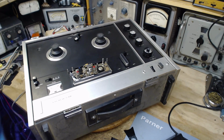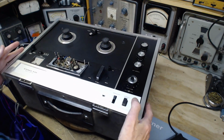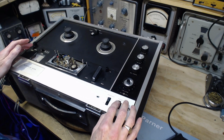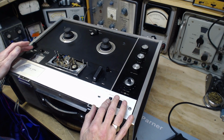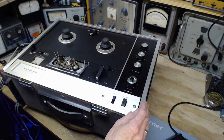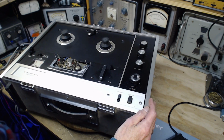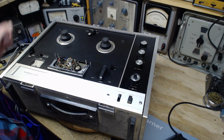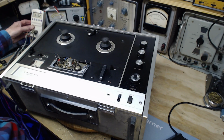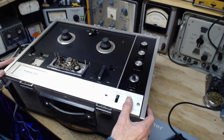Okay, we're going to plug this in over here. Power on. There's no power yet. Just checking. Speakers off. Yeah, there's not a lot of controls here. This is really quite a simple machine. Appears that way. Okay, we'll apply power. Today we are cooking with 115 volts. Okay, power on. What's going to happen?